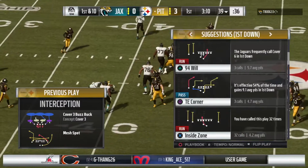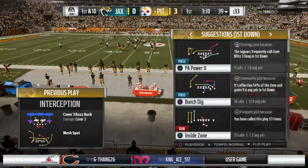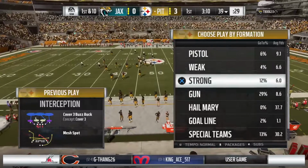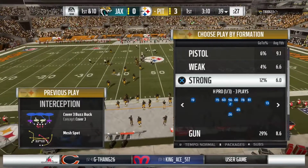But this is a defense that can confuse even the best of quarterbacks with their zone schemes. And here you've got a linebacker that's going to stay at home and just sit down in that zone. And this one basically comes right to him.